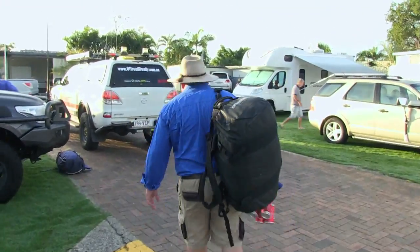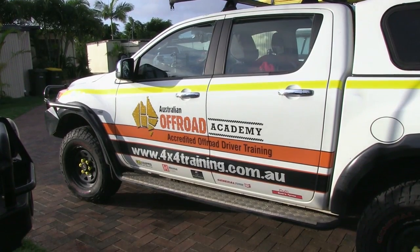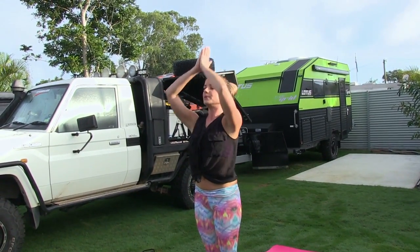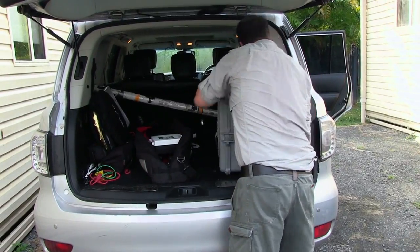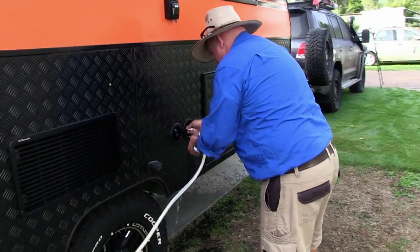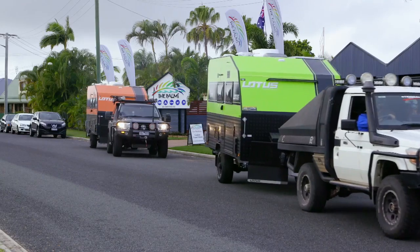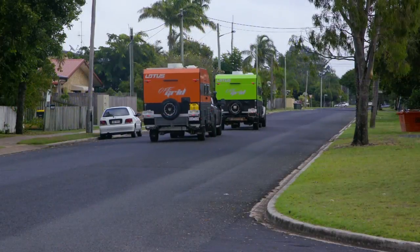Today is the day we get ready to test the Lotus Caravans off-grids on Fraser Island. I got my body and mind ready, and the boys packed up and made last-minute adjustments. Just hooking up my sound. So we started to roll, saying goodbye to our hosts at the Palms Harvey Bay and headed for the barge.